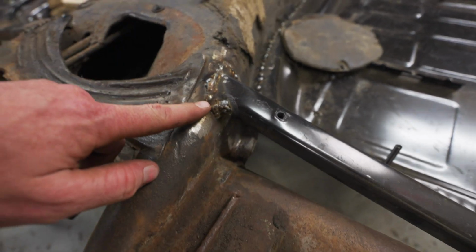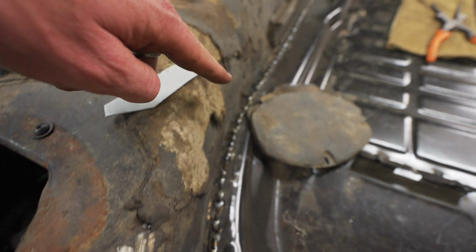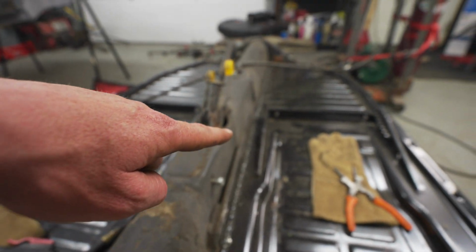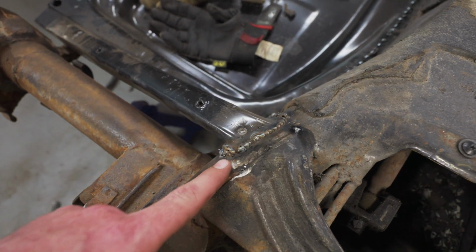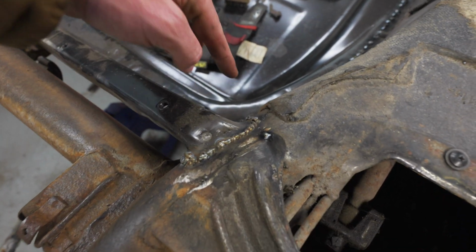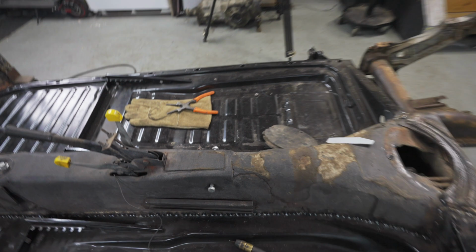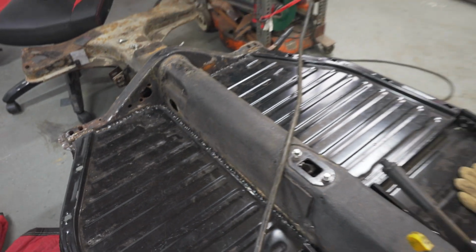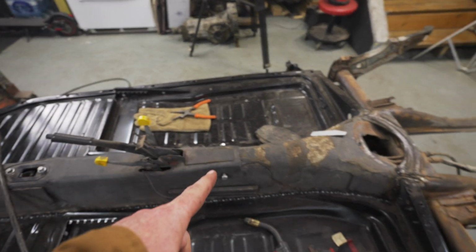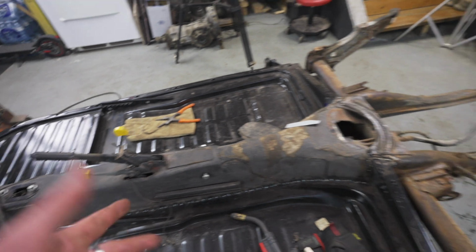All around the upper here. Nice. And then I've just done a bajillion tacks the entire way down. Same with up here, the upper all the way down, then a bajillion tacks along the entire thing. Little Hershey's Kisses. I don't know why my welder keeps doing that, but if anyone knows, let me know. I'm assuming either dirty tip or dirty metal, I don't know.